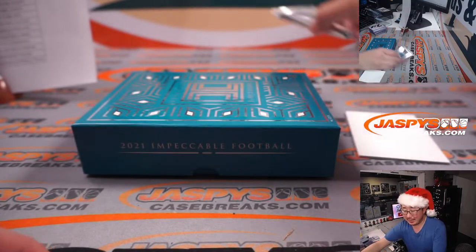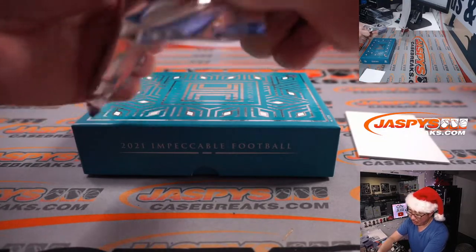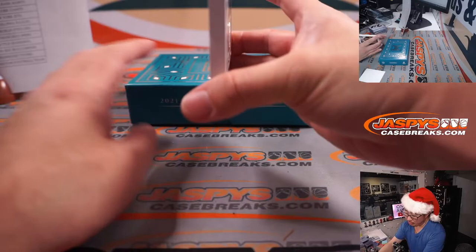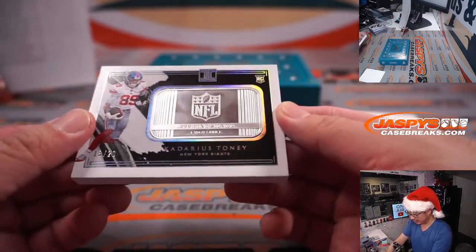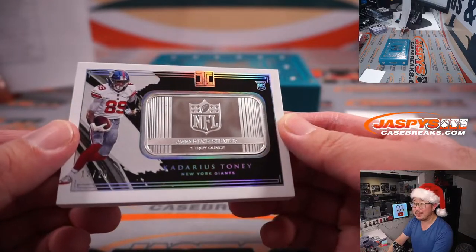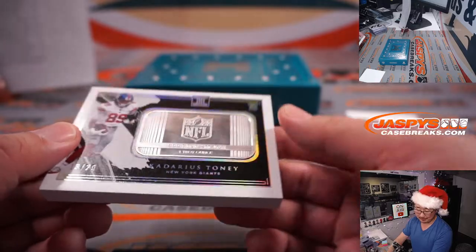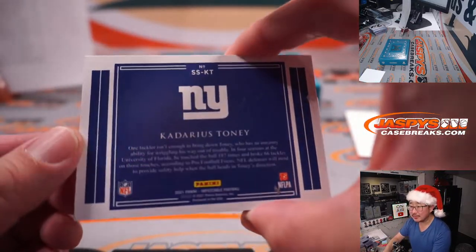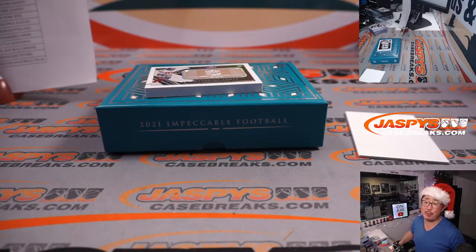There you go, ladies and gentlemen. Now, let's see what's in here. Most of them are silver, but I'm always looking for the gold. No, no gold. It's a silver, and it's for the G-Men. Kadarius Toney, 13 out of 20, some of that fine, fine silver. That's what the back looks like right there. Nice. Some good copy there. And Giants' David B. picked up the New York Football Giants straight up.